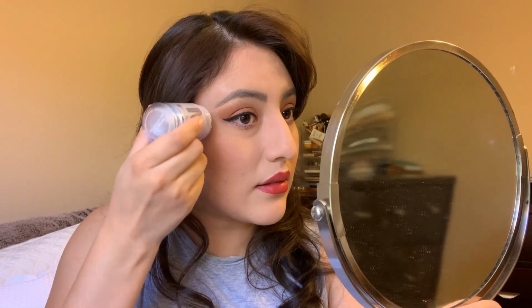I put it in like this, and part of me feels like I should use this very carefully. And here I go, putting it all over my cheek. Probably not the best thing to, okay, hold on. I want to try and, okay, let me warm it up on my hand. Oh, and on my hand it looks really, really nice.